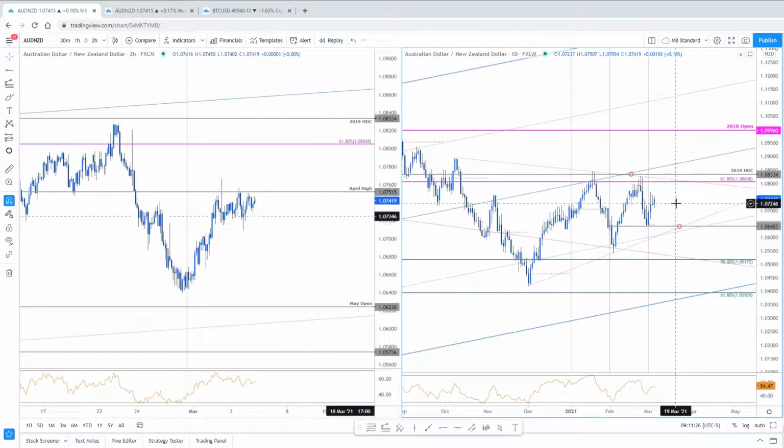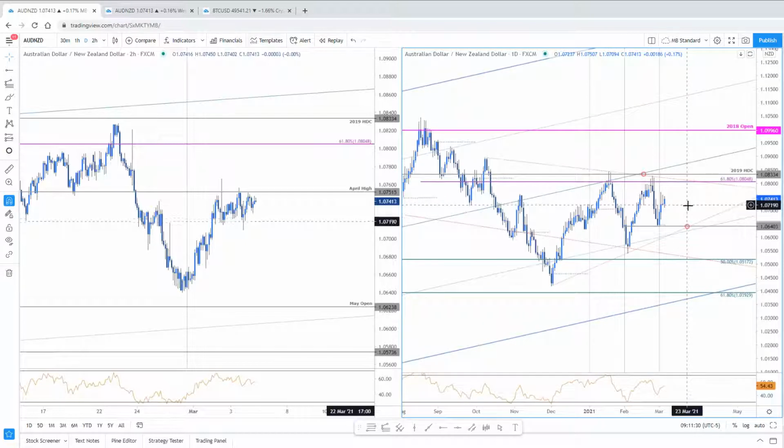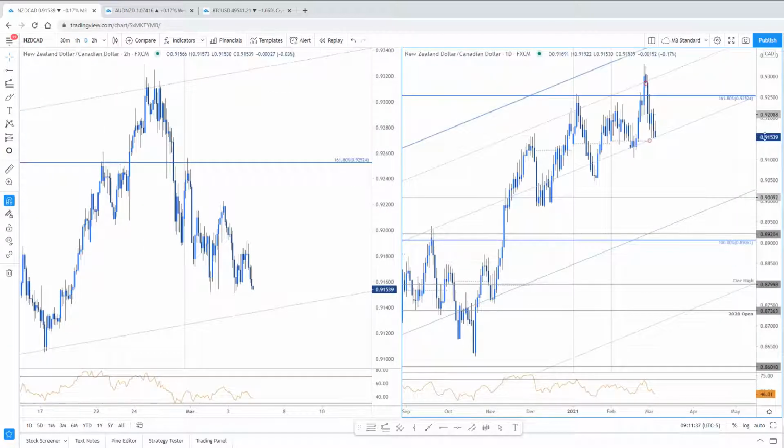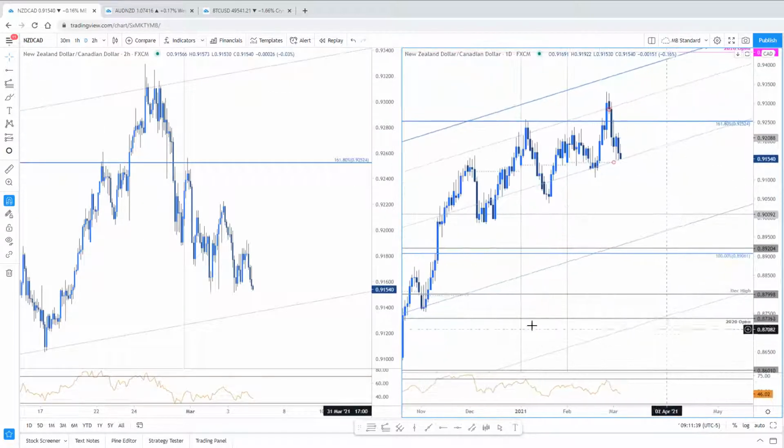You're right in the middle, mid-trend, mid-range, mid-everything. That's not what you want to be trading off of. So not a big fan of Aussie Kiwi here. Kiwi CAD might be something different, because the reversal there at least came off of a big region.